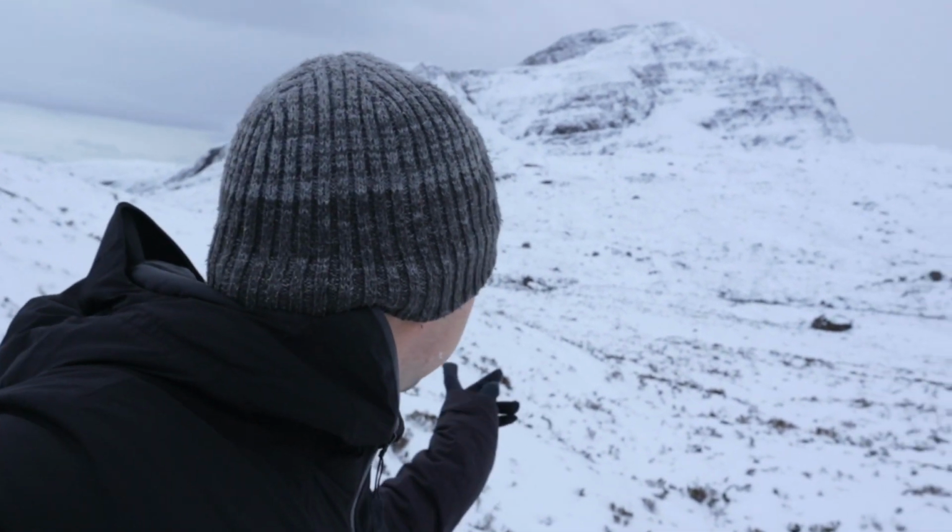So I'm going to stick around here, but I think when I was up where I had that cup of coffee, there were a few frozen pools in the bog, where I think they might create some nice foreground interest, and there's quite a lot of boulders around as well, so I reckon there's images to take.